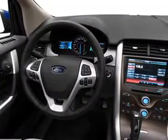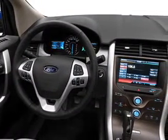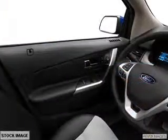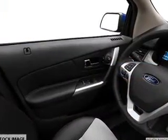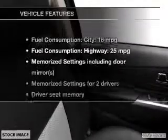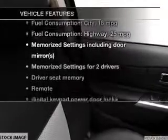Treat yourself to a premium sound system. The anti-lock braking system will help keep you safe on the road. There are so many things to remember in our busy lives. Let your vehicle do some of the work for you with memory settings. And with these notable features, you won't want to miss out on the opportunity to own this amazing ride.